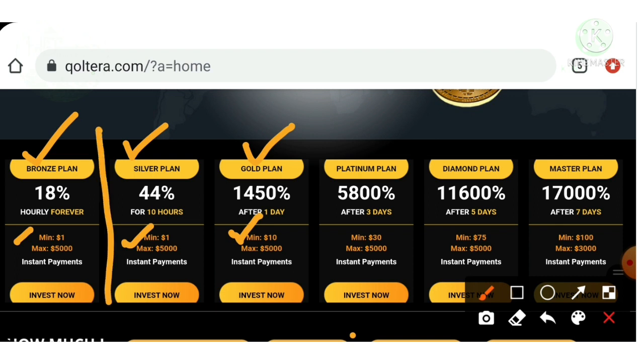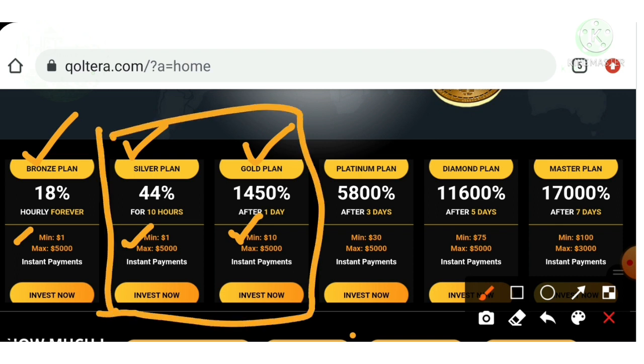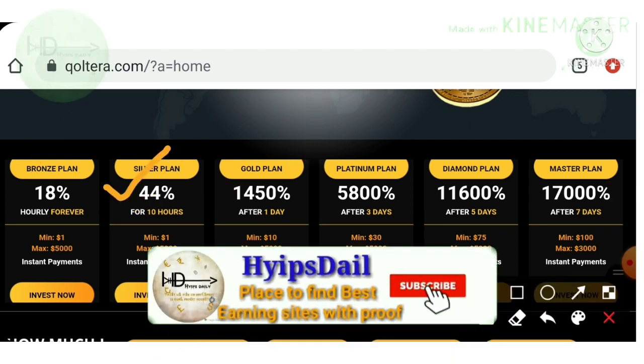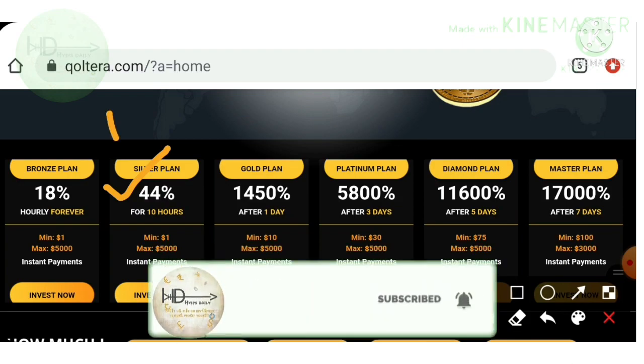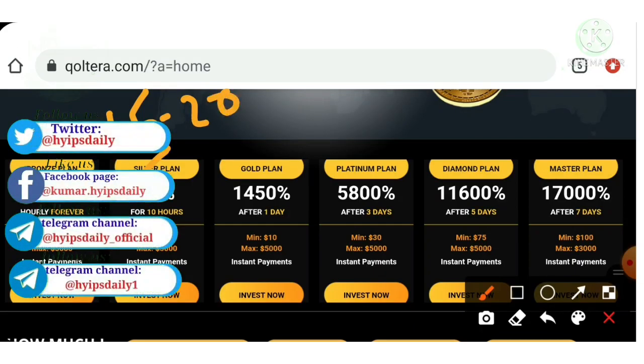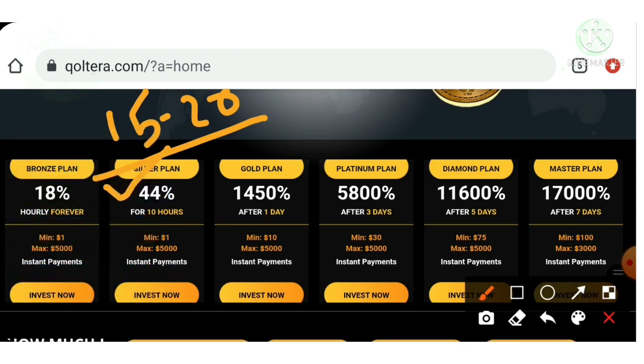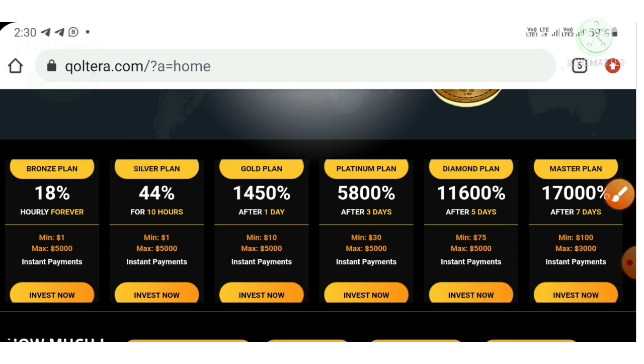My suggestion is you can go with plan 2 or plan 3, friends. Please avoid all the other plans. If you are a low risk taker, then you can go with plan 2. I suggest you invest $15 to $20, and use only Perfect Money. And second, if you are a really good risk taker, then you can go with plan 3. My suggestion is you can invest up to $25 here, friends. Use only Perfect Money.